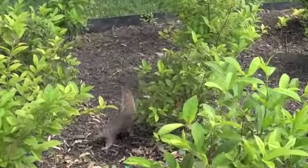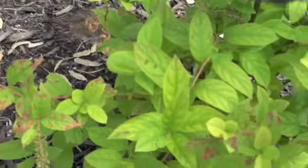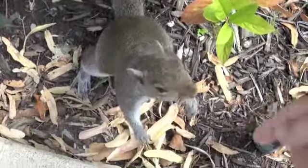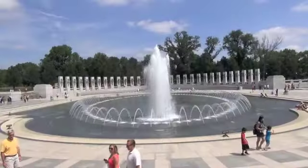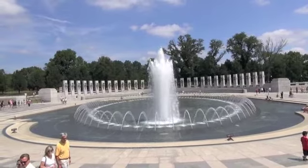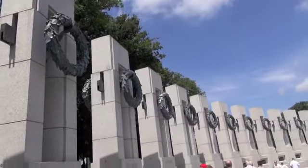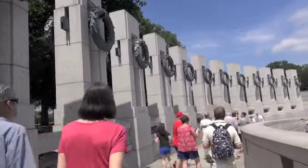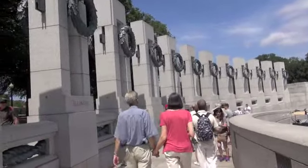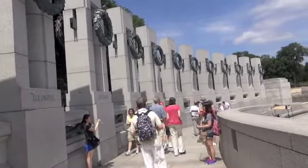The two oceans, and then you have 56 pillars, one for each territory and one for each state as well, and so they're in the midst of it. Those pillars you'll see are connected. This is the Second World War Memorial. These are representing all the states of the Union. The wreaths are indicating they gave their men the service, but also their support.